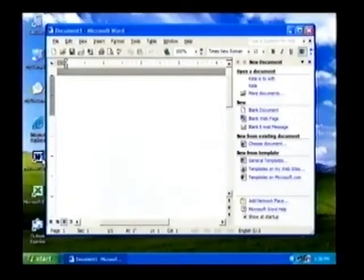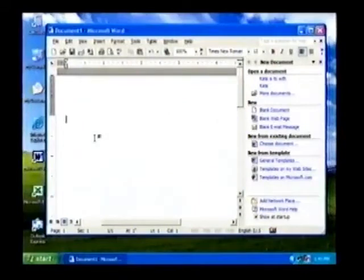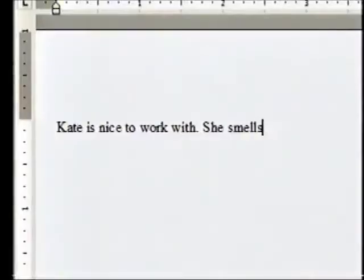Now, we've started with a blank work area. To begin typing, all we have to do is move our mouse into the work area and click. There's the cursor. We'll just type a couple of sentences here. Kate is nice to work with. She smells like mints. Isn't that lovely?